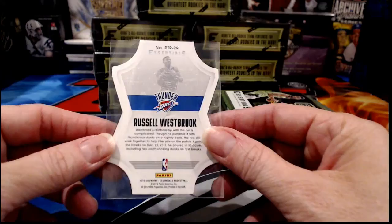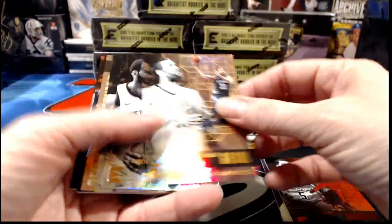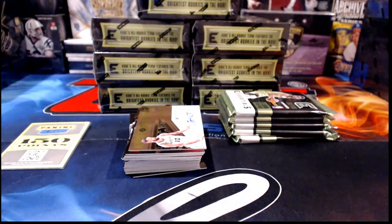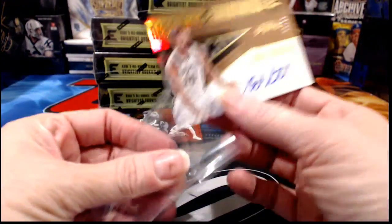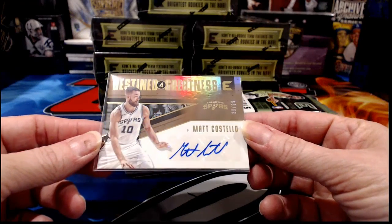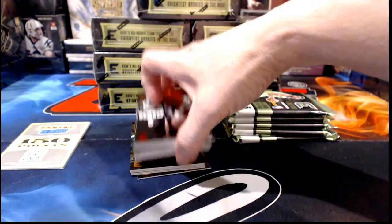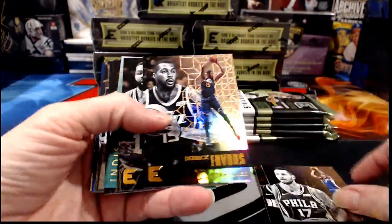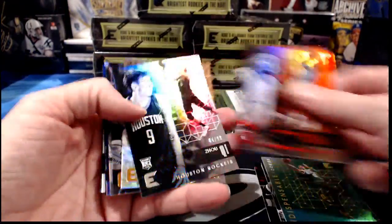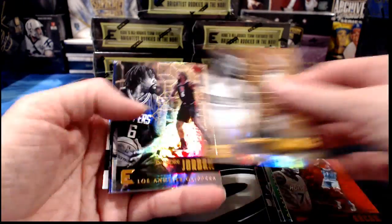Die cut Russell Westbrook for the Oklahoma City Thunder. And so everybody, you know, they wouldn't let you buy as much as you wanted to buy. All the distributors kind of saying, oh, we didn't get any more. It's so interesting that now they all have tons of it. So, right, where did all that come from? Numbered to 99, Matt Costello for the Spurs. And they have to sell it for a lot less now than we were buying it for then. Numbered to 99, that's Key for the Rockets.